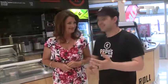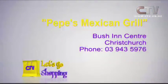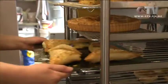It's a very high-tech system. It's POS based, and that's it. Pepe's Mexican Grill at Bushin Center opens 7 days a week.